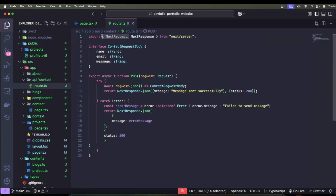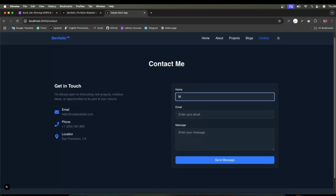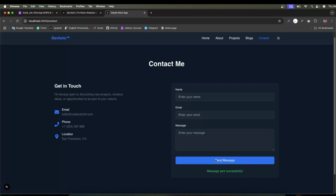We'll have to remove this NextRequest. Okay, perfectly done. And after completing these, let me go back here and reload it. Everything is fine. Let me define, for example, Mamun. Here I will provide an email address, that is mamun@gmail.com. And lastly, here we'll say, thank you. Okay, thank you.